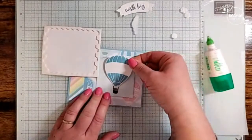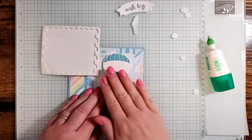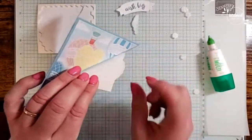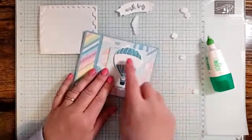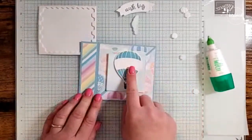We're going to line that up with our basket. And the reason I didn't want those so close to the top was because notice that that comes over the top of our square. And had that dimensional been sticking out here, when we close it, it would have, again, glued our mechanism shut. So we don't want to do that. So we've got it there.